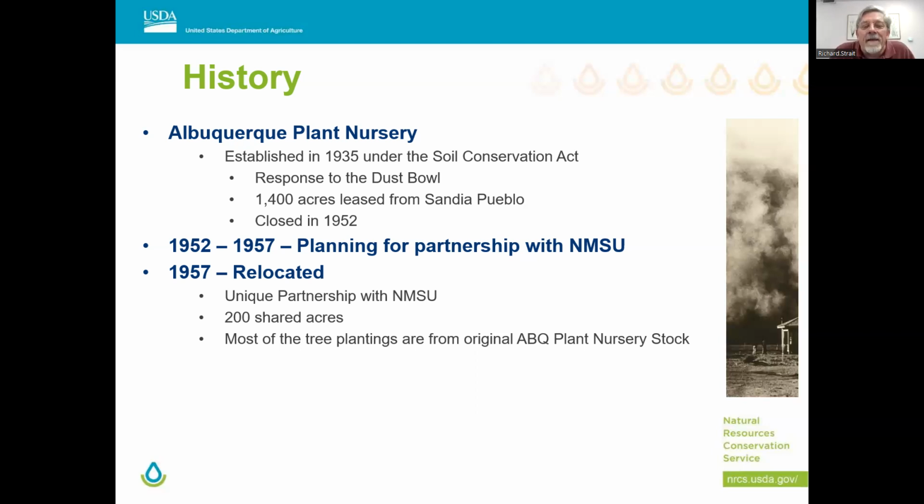That commitment paid off in 1957 when we came to our present location in Los Lunas. Out of the 25 plant materials centers nationwide, we are the only one that is run as a full partnership between our plant materials program and a land grant university agricultural science center. We have 200 acres here that we share with the university, and it's truly a shared effort. Of the 200 acres we have to operate on, there are about 40 acres of infrastructure that is obviously shared because we share offices, buildings, etc. But when you get out in the fields, we share those too.